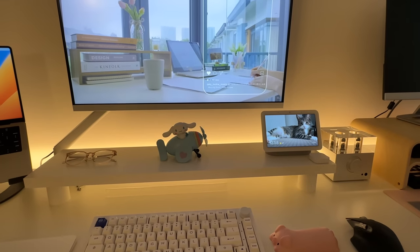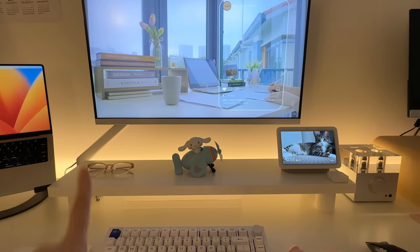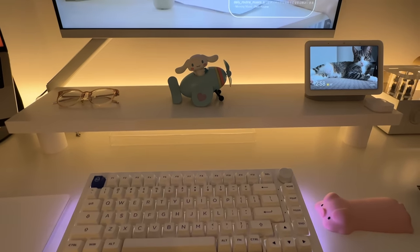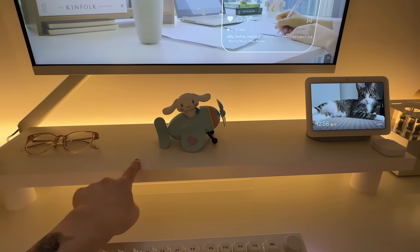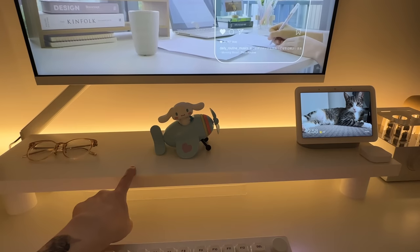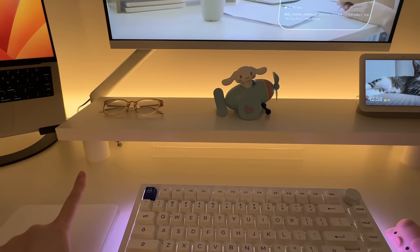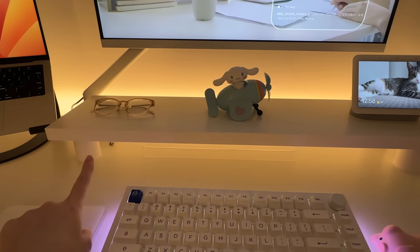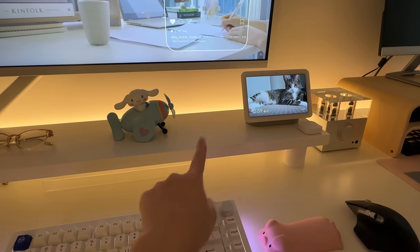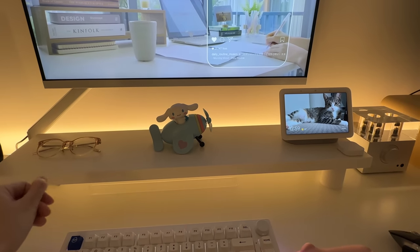So here is another look at my setup with the overhead lights off and the LEDs on. My keyboard is also very glowy and cute. This table is actually a shelf that I bought from IKEA. I believe it's a floating shelf. And for the legs, I use plumbing pipes. These are $3 each, and this whole thing cost me less than $30, I think. There's a hack for you. I really love it.